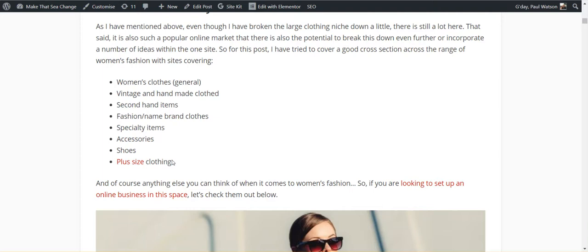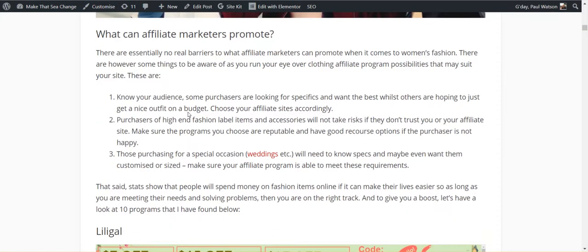Now, you won't have any problems with any of those areas, but once you've chosen your niche, make sure you know your audience and what sort of problems they're looking to solve. Some are just looking for specifics, whilst others just want a nice outfit on a budget. If someone has just left school and is starting a new job in an office, they're going to want some office clothes to wear, and they're not going to have a lot of money. So you're not going to be wanting to sell them high-end Louis Vuitton suits. Think about your affiliate programs if that's the area you're targeting.